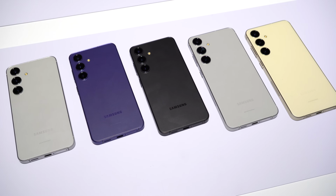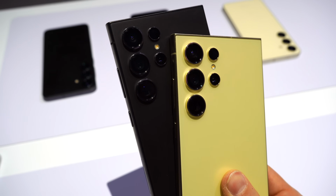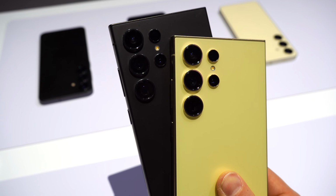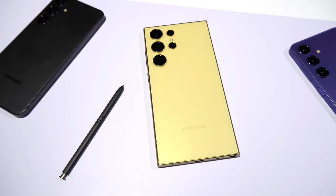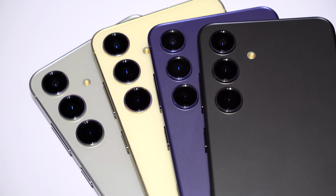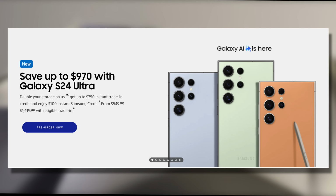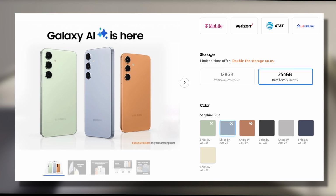The last important piece of information you need to know about the S24 lineup is that you can pre-order all three of these phones starting today, and they'll officially go on sale in stores on January 31st. But if you do decide to pre-order, there's a number of different trade-in specials and storage upgrade options that you can take advantage of. Samsung is once again doing their double the storage on us deal, so you can get, for example, the S24 with 256 gigabytes of storage for the same price as what the 128 gigabyte model would usually be.